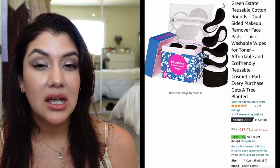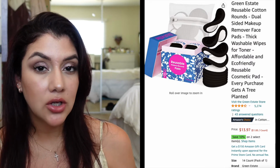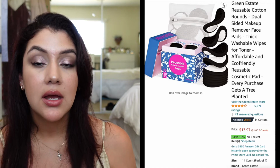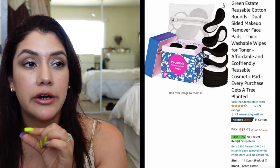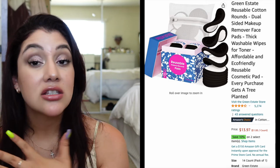The next product I would recommend would be facial rounds, and I actually can't find the exact pack that I bought, but I'll try to find a very similar one. What I use those for is my serums or toners at night. I stopped washing my face at night. The only times I'll wash it is on days when I have makeup on, just to completely remove it. Otherwise, if I'm not wearing makeup, I just have my moisturizer.